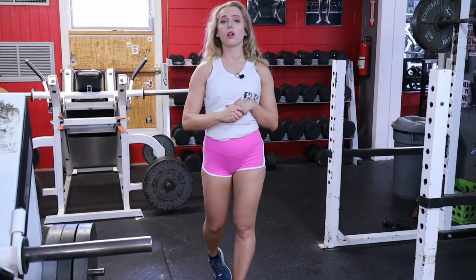All right, guys, so we're going to talk about the tan. So I know a lot of you girls that have been in the industry for a while, you know how important your tan is. You are significantly darker when you're on stage, okay? You're talking about 10 shades darker. But the point of being that much darker is that it's going to show your hard work that much better, okay? Now, there are a lot of different ways you can do your tan.